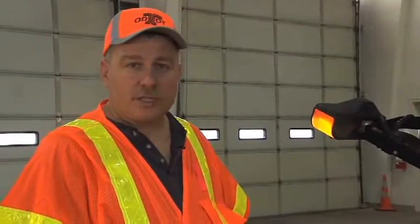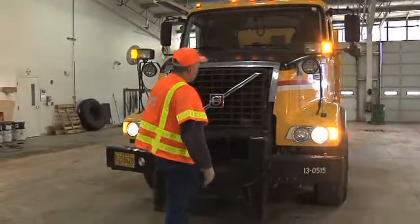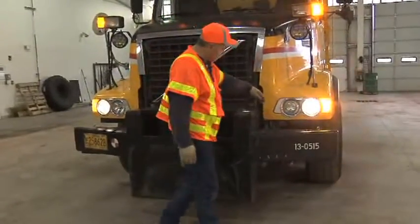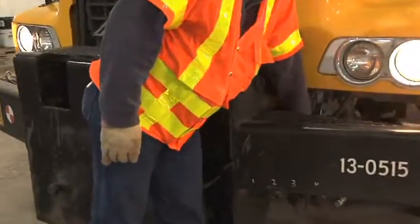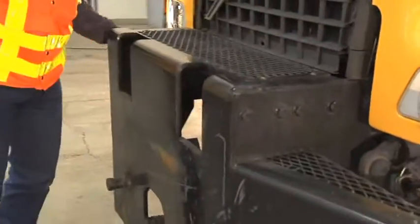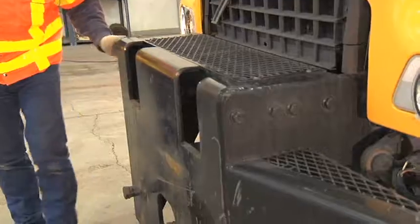So we're going to close the hood now, and as we close the hood, we're going to look down and check our bumper bolts to make sure they're securely fastened. The hood is now securely fastened. We've got the bumper bolts here on both sides, just making sure that they are tight, nothing broke, no rust trails.